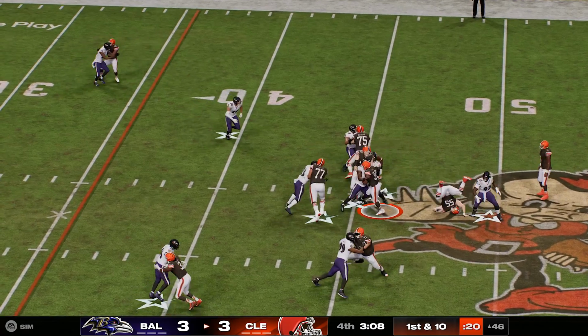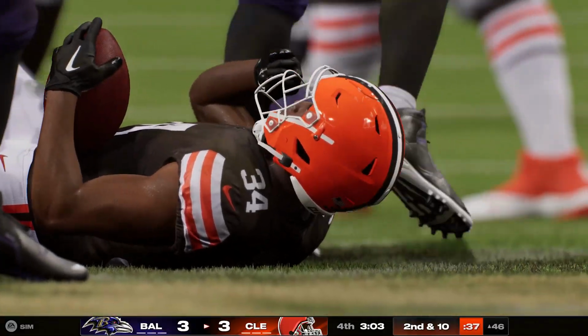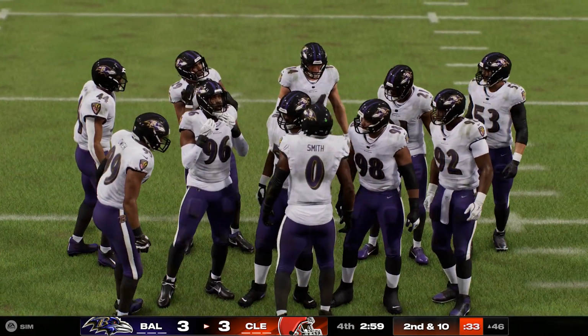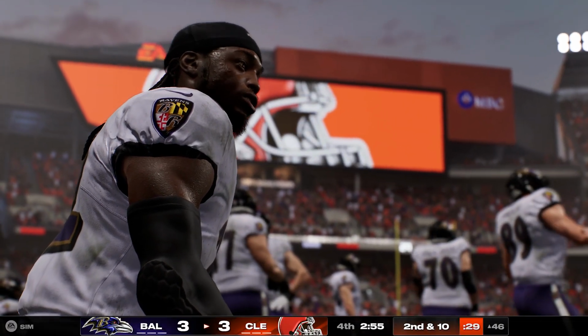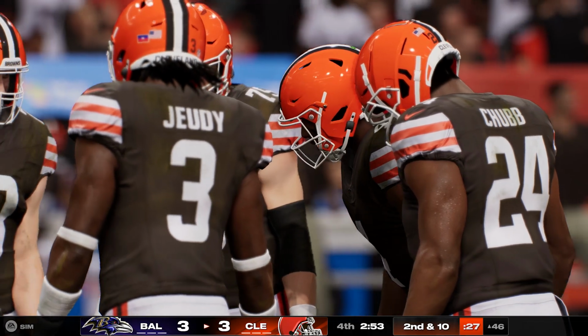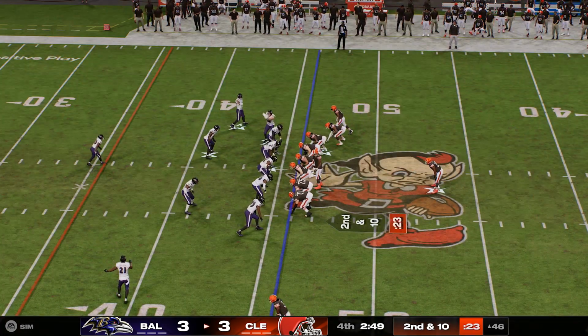On the ground, it's Ford. And he stopped immediately there. No gain on the play. It'll be 2nd down. As usual, the hallmark of a good run defense, linebackers making plays near the line of scrimmage. Absolutely nowhere to run there. Now a 2nd and 10.